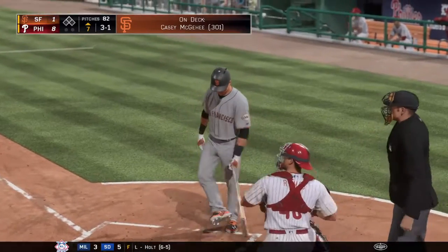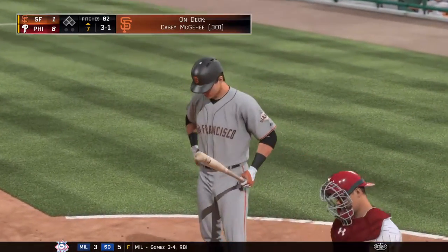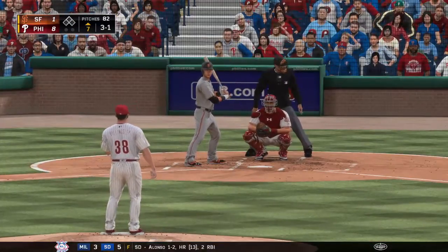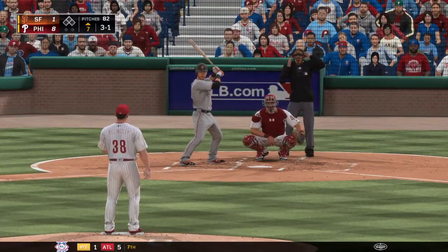And he can't catch the corner here, so he's behind 3-1. Well, I think it's time to attack now because these guys haven't been in too many good hitters' counts. This is where you need to pounce.